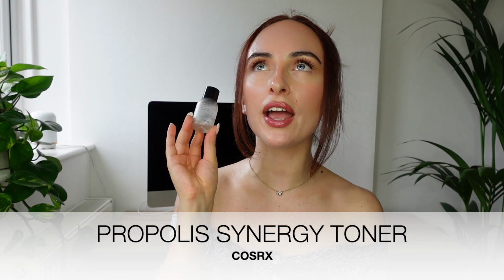Okay, let's actually stick with the theme of talking about one brand and having one hit and one miss, because I have the same for COSRX here. So the hit for me, I have nearly finished this small little bottle of toner, and I really want to buy the big size of this. This is the COSRX Propolis Synergy Toner. I love this stuff. Again, going back to that propolis as an ingredient, I really, really recommend you try it if you haven't already.